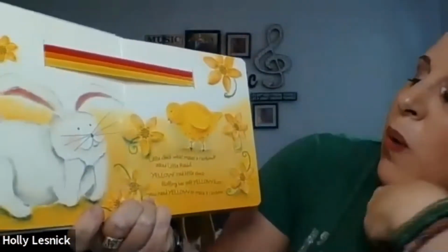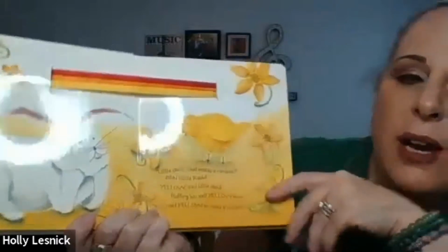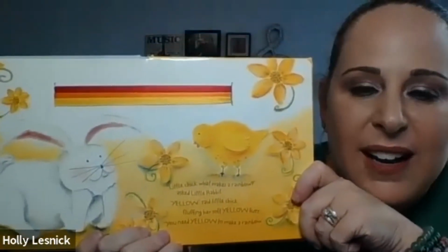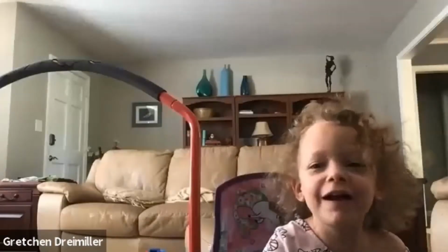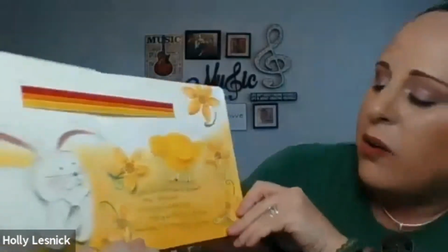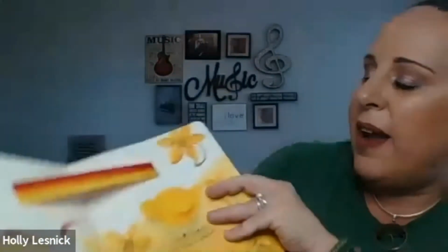Little Chick, what makes a rainbow? asked Little Rabbit. Who wants to tell me the next color? Okay, Eva. Yellow! Yellow, said Little Chick, fluffing her soft yellow fuzz. You need yellow to make a rainbow. All right, so let's see what happens next.